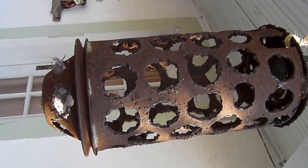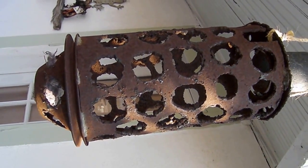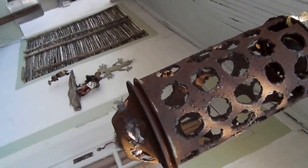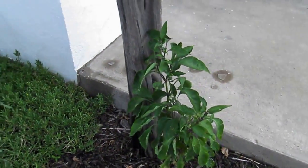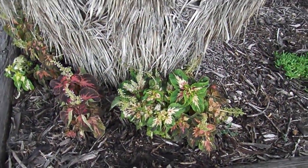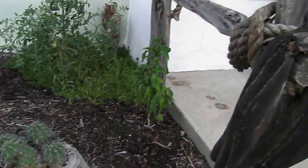I helped a woman gather stuff for her antique shops or whatnot, and she said go ahead, use it to its best advantage. Some banana pepper plants going on. I just picked some this morning. These start with C, coleuses or something like that, I don't know. Stump with cactus.